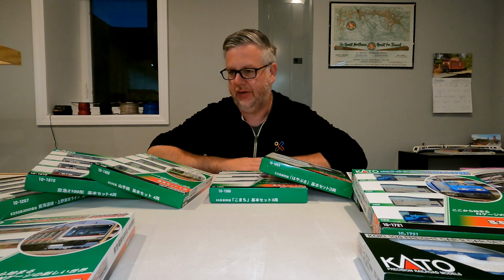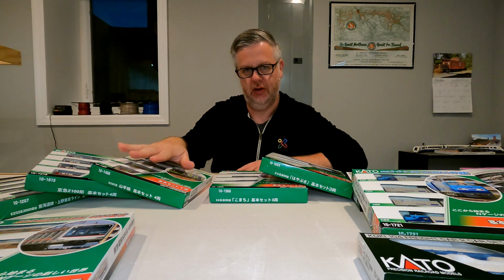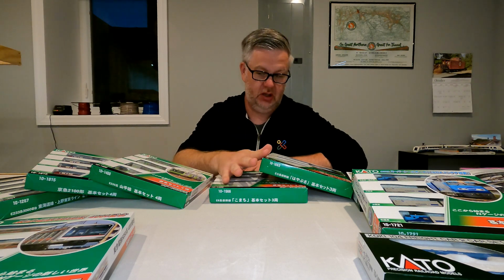I hit up 3 or 4 of the main stores that were there. Hobbyland Pochi was, I wouldn't say one of the best, but they had the best selection of the trains that I was looking for. So Hobbyland Pochi was very good. Pop and Data was actually really good as well.